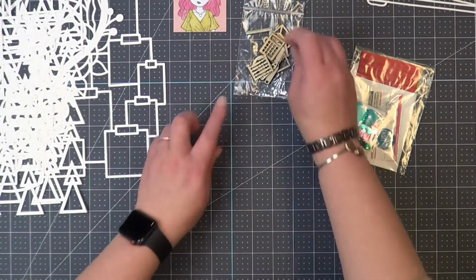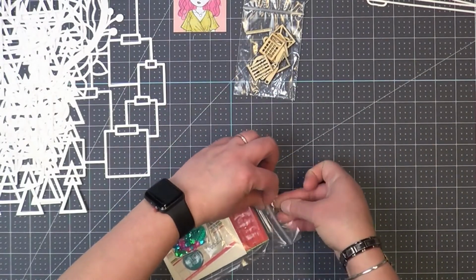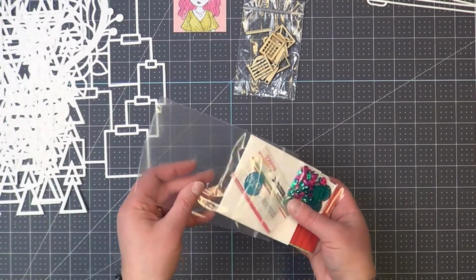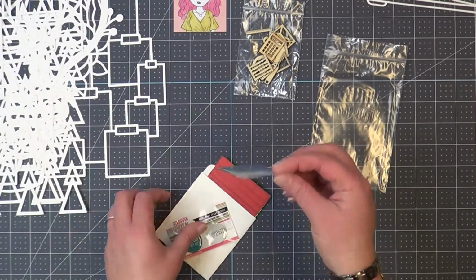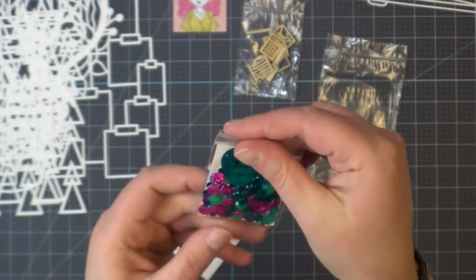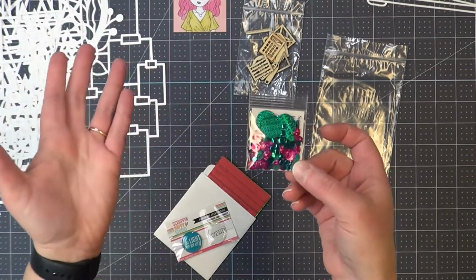There we go. I love the abacus. That is just so cool. And then you get, and she always does this, she always throws in some oddball little weirdo thing to try and make your brain work. So you get an exclusive. So here's the Creative Cuts Club. That's their little logo. And then you get a Spiegel Mom Scrap exclusive, which I just love.